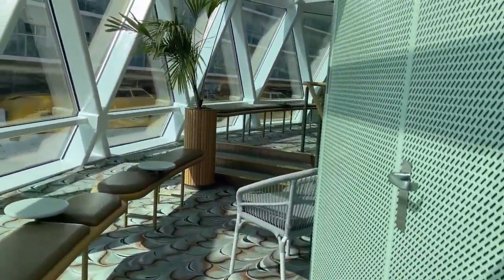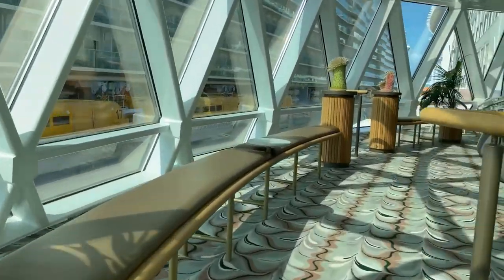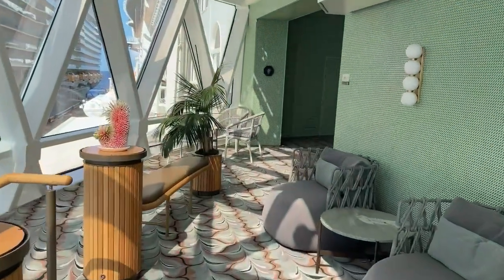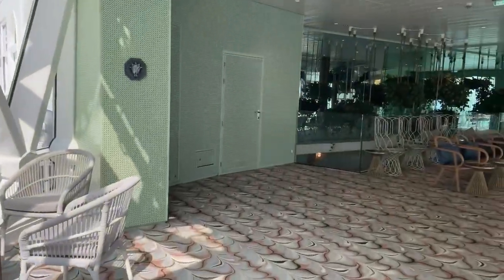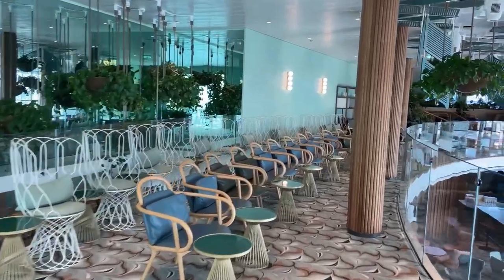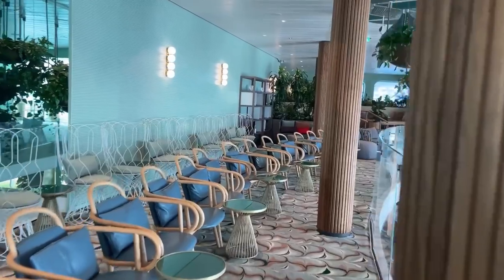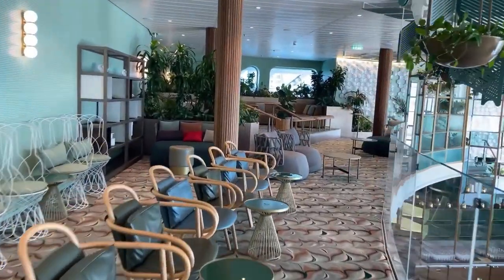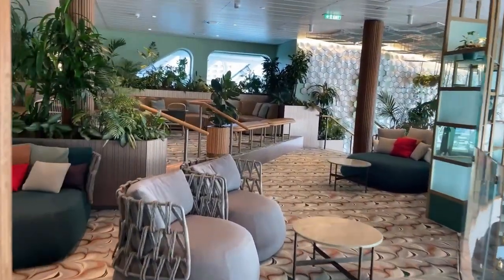Let's walk back. And I'm gonna leave the camera on so that you can see the view going back the same way, because it's the other side and it's a lot to see. And if you're anything like me, I like details. So many places to sit.